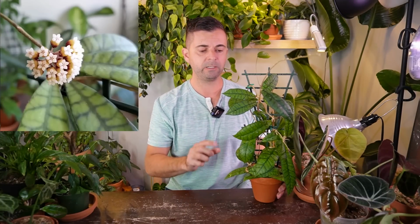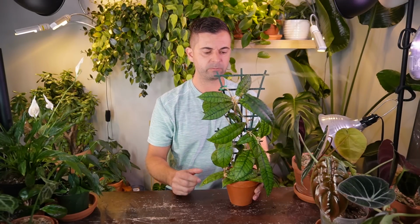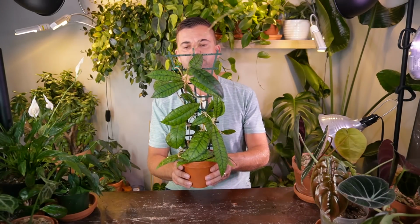I think I have some pictures of the flowers on my Instagram. I'll see if I can find it and leave it in here as well. But yeah, easily one of my favorite Hoyas, just for the leaves alone. It's just an absolutely gorgeous plant. I'm not too sure if this is the narrow form. I know there's a few different varieties of this one. I'm not too sure which one I have. And yeah, it always does exceptionally well for me.